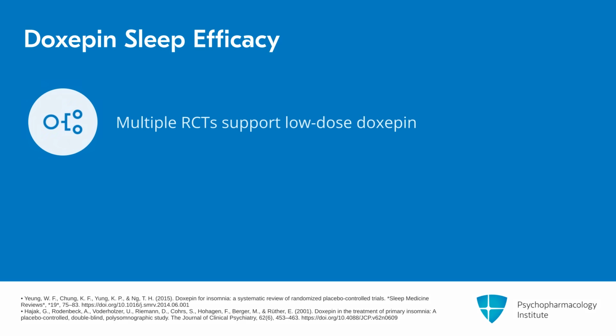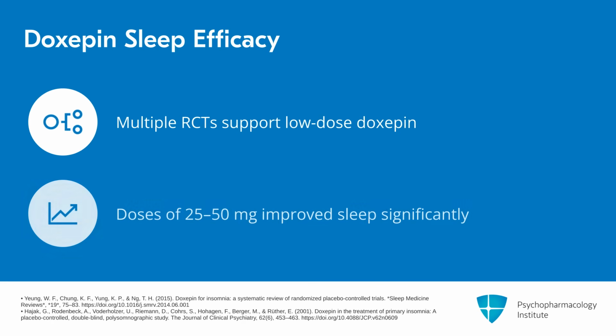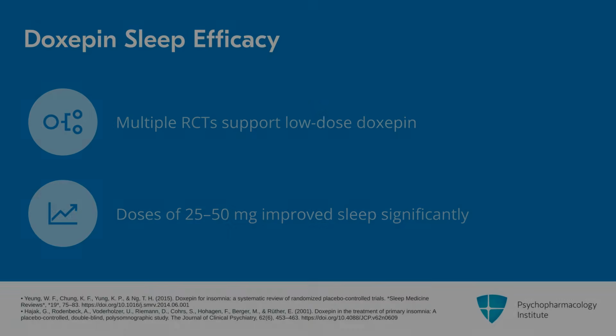The studies report improvements in multiple sleep measures, including a short latency to persistent sleep, increased total sleep time, and sleep efficiency. Another study of 47 patients examined Doxepin at doses of 25 to 50 milligrams, and this showed an increase in total sleep time of about 50 minutes and improvements in sleep efficiency by about 10%. These results persisted for 4 weeks of treatment.